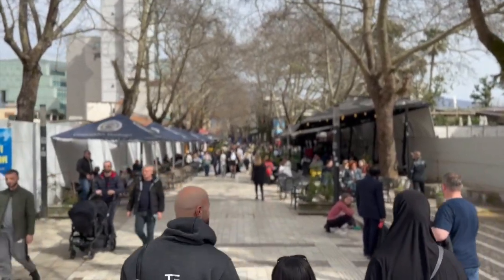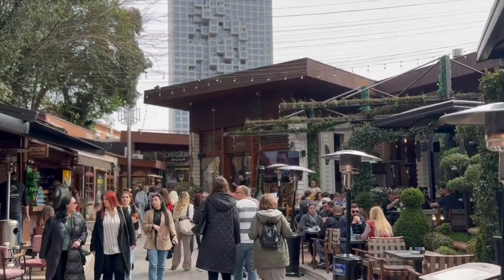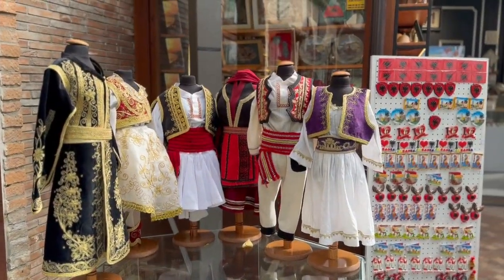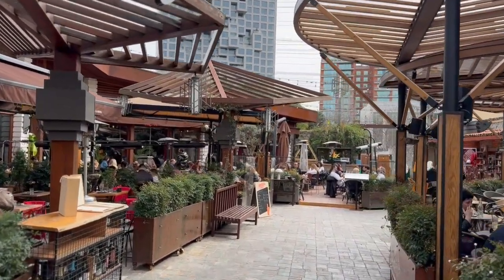In the surrounding streets near Tirana Castle, you'll find many shops where you can buy local gifts and souvenirs. The Tirana Castle area has now been converted into a host of modern shops and restaurants and makes a great place to eat, drink and shop.